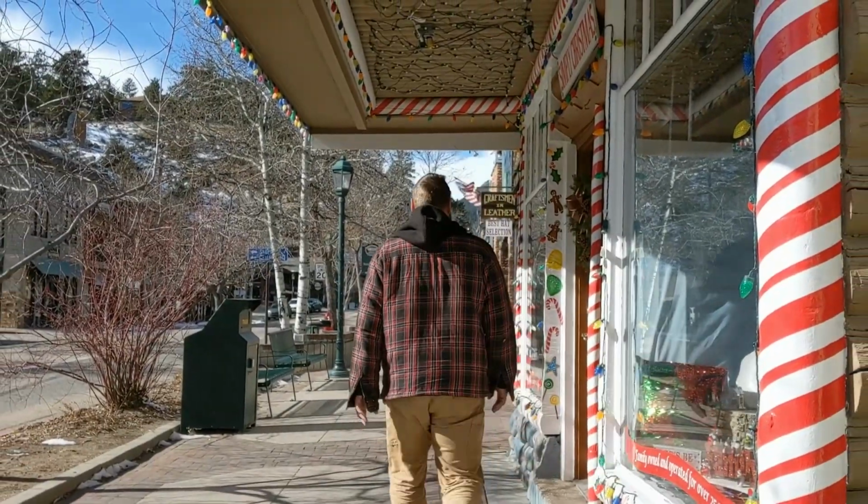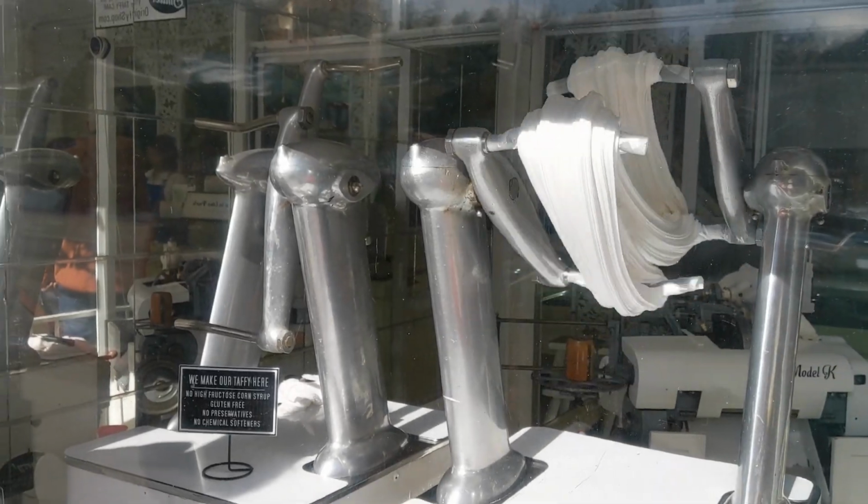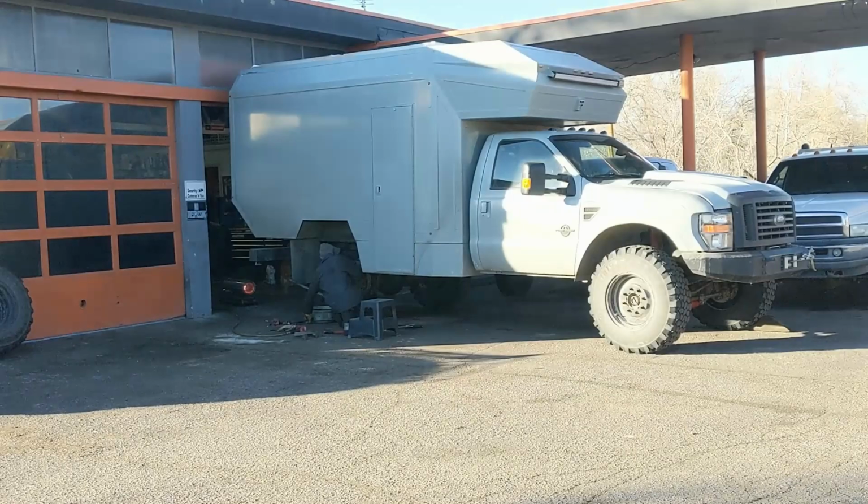We did some window shopping in the town site. You can see how much Jason likes seeing taffy shop after taffy shop. Each one identical to the last.